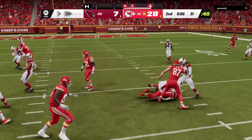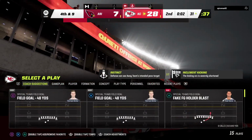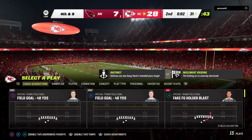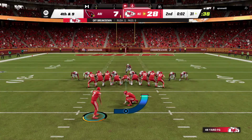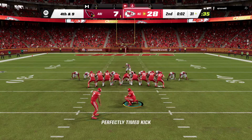McKinnon. No gain there on the play, and that's going to leave him with a 4th down. And we're going to get a timeout with 2 seconds remaining in the 2nd quarter. So with 2 ticks left here in the half, on is the field goal unit. This one from 48 yards away.